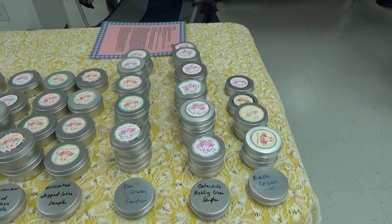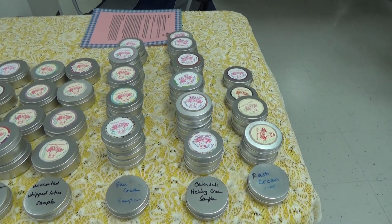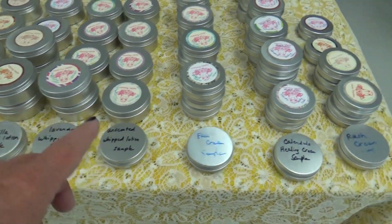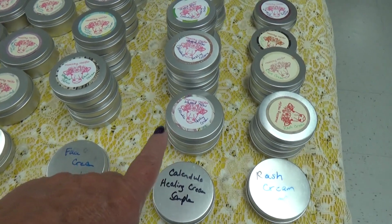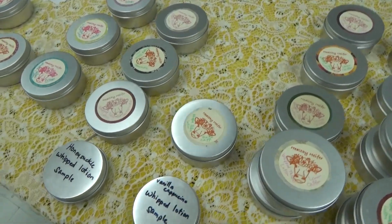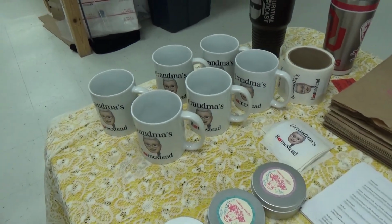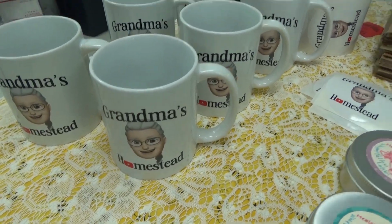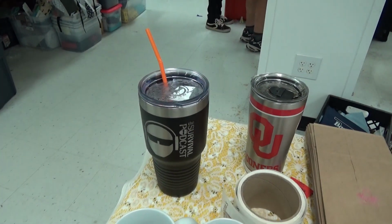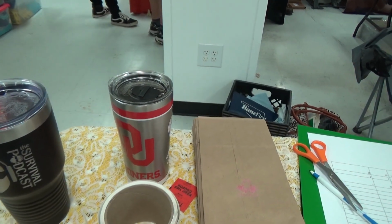First of all, here's the booth I have set up, and this is really good. Can I come up with some better adjectives than that? Probably not. But I really like this lady's skincare stuff. She's got some samples that you can try, but the rash cream, the healing cream, the face cream, this is unscented, and all this other stuff has different lovely scents like honeysuckle, vanilla cappuccino, lemongrass, and my Grandma's Homestead mug. And we're handing out stickers. Well, I'm handing out stickers. We're all doing stuff for different swag bags. And yes, I've got my Survival Podcast mug and my Boomer Sooner cup.